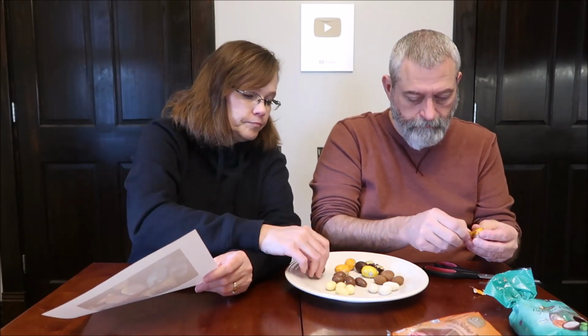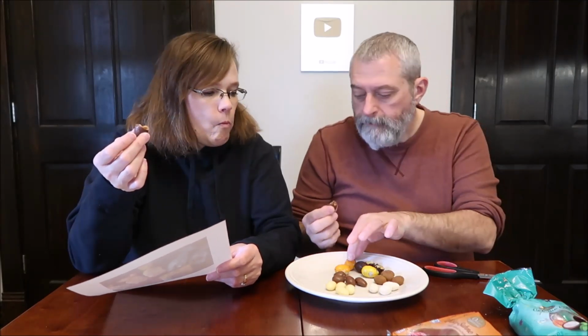These are the whiskey cream truffles. Yeah, I like a good whiskey. Milk chocolate eggs filled with a milky whiskey cream. These are also 157 calories for three. I'm going to eat the fat part this time. That's what I did last time. My cream almost fell out. It's a darker cream.